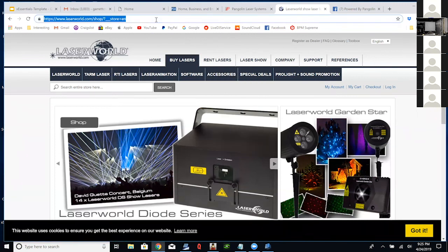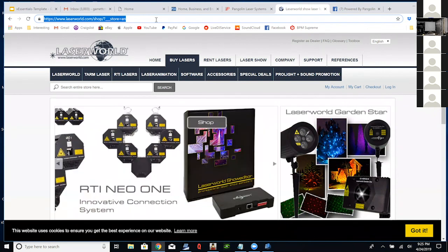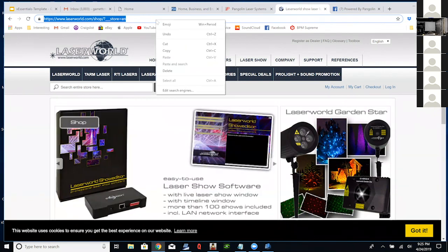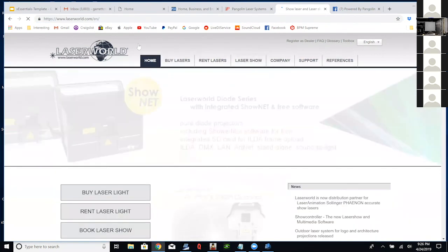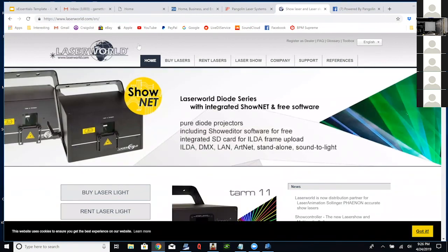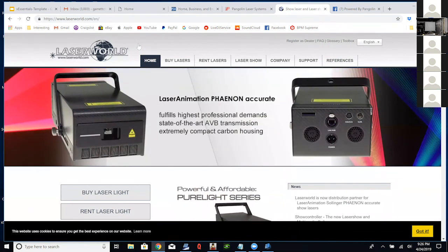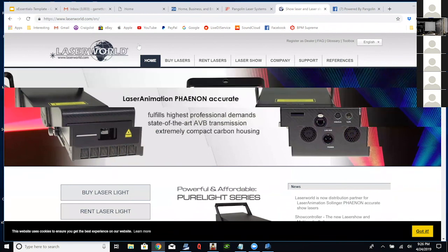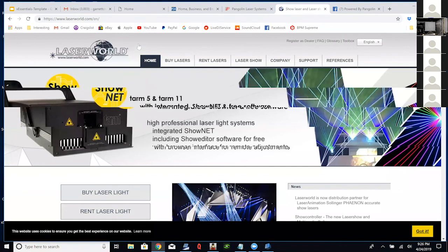eBay, I would probably stay clear of. Anything that just doesn't seem legit is probably not. But not to say that you can't find good stuff from China, because there are a lot of really good replicas that they're making. But again, like I said, they may not be in compliance with the US FDA regulations. You may not ever get caught, but I try to stay in compliance. Nobody's ever asked me for a variance when I'm shooting lasers, but I have it just in case.